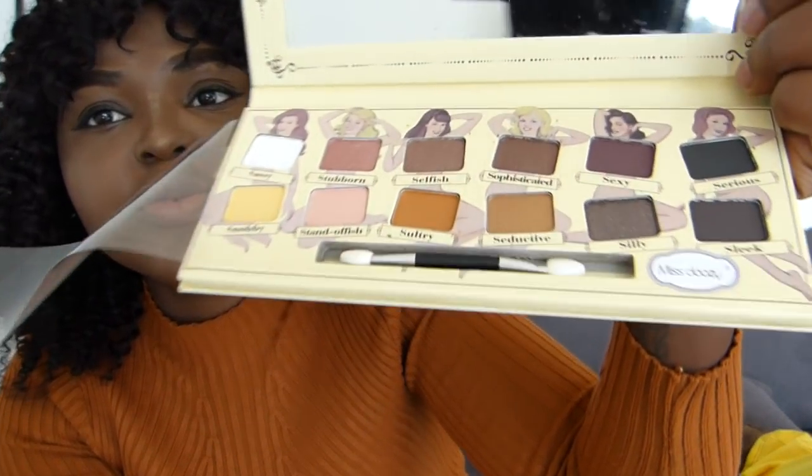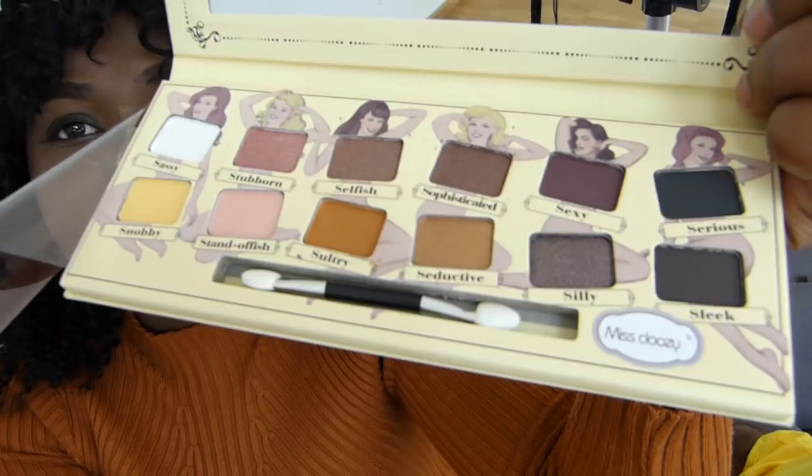I'm just going to show it to you. You see, I just open it. This is how it looks. I can't wait to try them on. I just can't wait. So many makeup products, right?